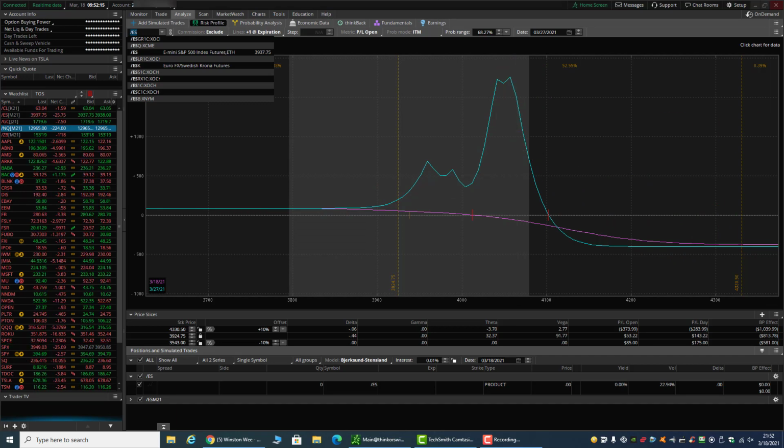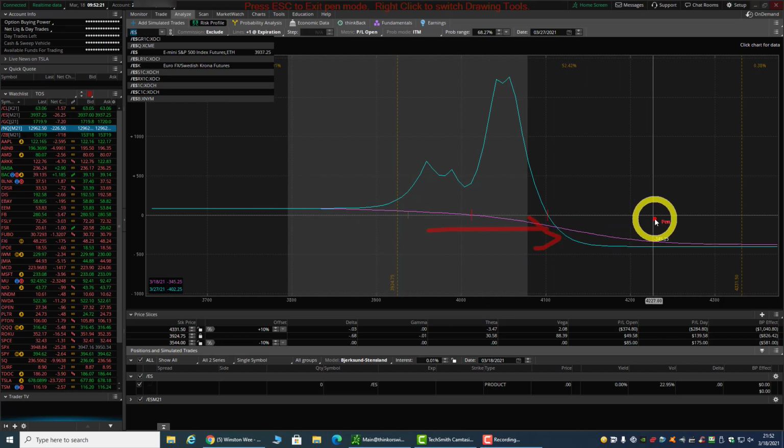And what is the risk? Actually, the risk is not on the downside. The risk is actually on the upside. And this is the max risk if it goes beyond 4,001.